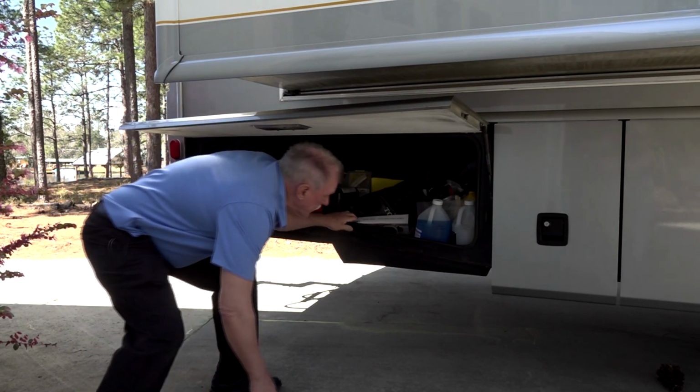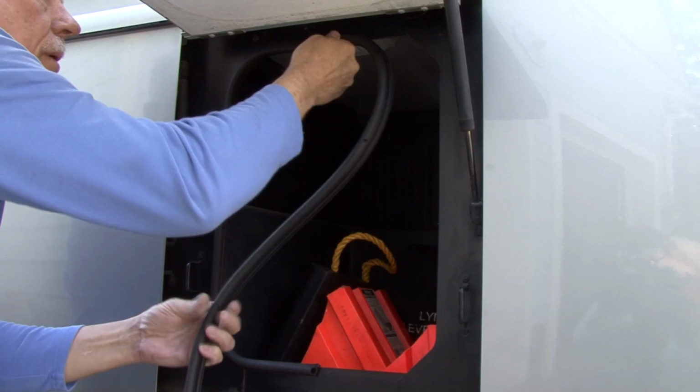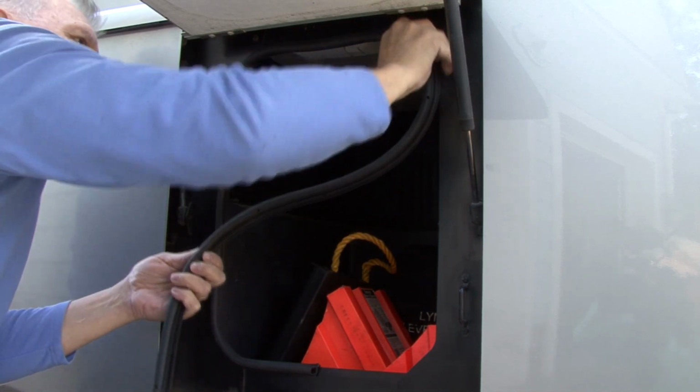Look in all outside storage compartments for any indications of water leaks or water damage. Replace any worn or damaged seals that allow water to get into these areas.